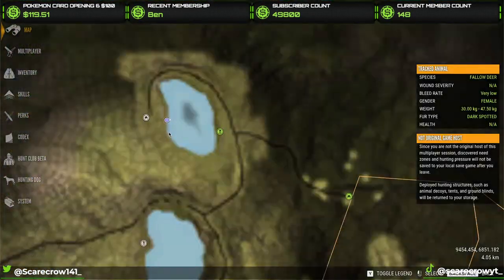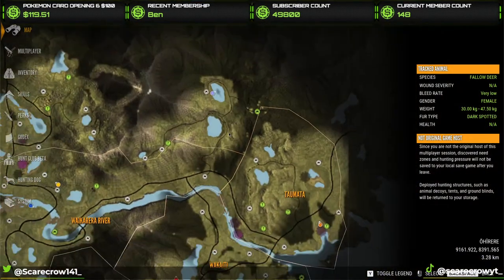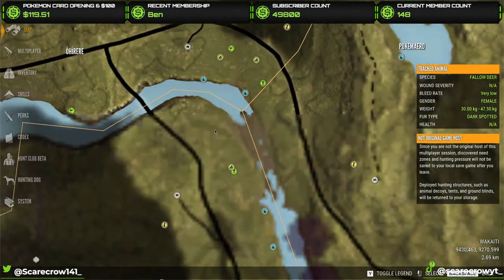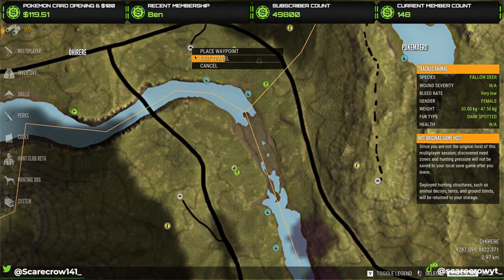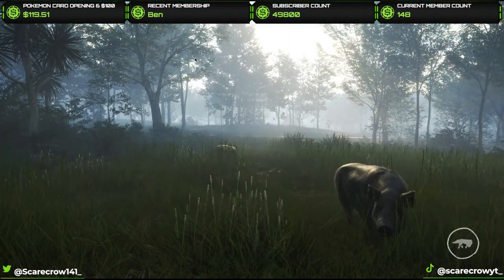Can we actually go check this area? Oh, there's somebody there already. Want to look for goats, but probably already going to be most of those zones searched.